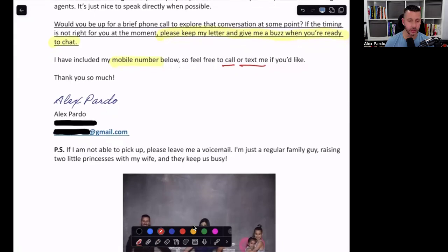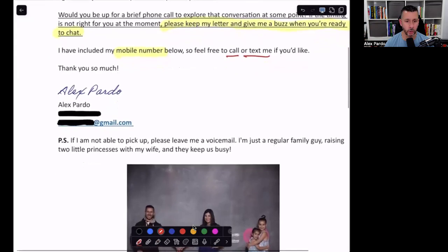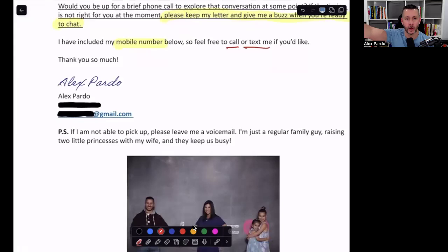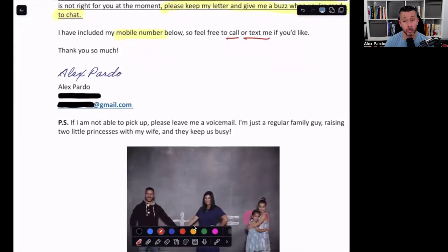And then you can tell that it kind of looks like I wrote my name in cursive, if that's even a thing anymore. I haven't written in cursive since I was a kid, but this was generated by a direct mail fulfillment company. And then there's my name, and then I have my phone number, my actual mobile number, and then my Gmail address. Now, notice what I did there.